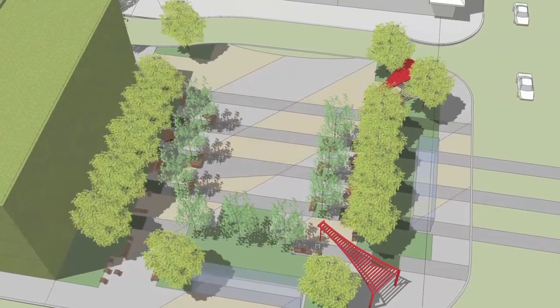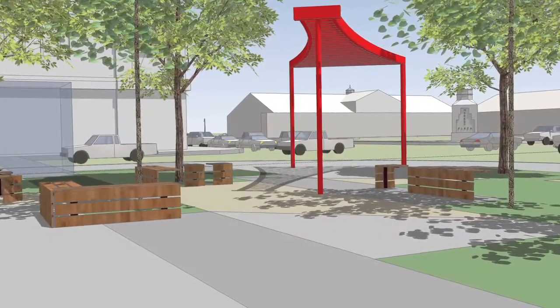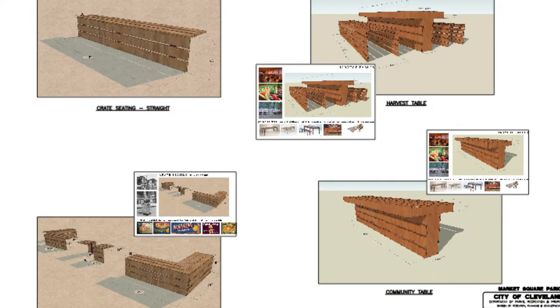The theme of harvesting was something that came up multiple times as we were figuring out how to integrate the market itself better with Market Avenue and the park, creating more of a flow between those three spaces. And so we used this idea of harvest to inspire some of the forms and some of the concepts for different elements in the park. I worked on the seating quite a bit, tables, and that was inspired by fruit crates and vegetable crates, which is an obvious motif, a functional motif in the West Side Market itself.